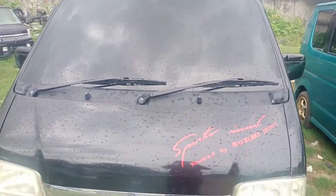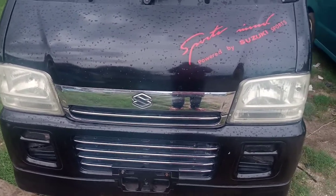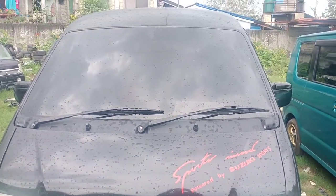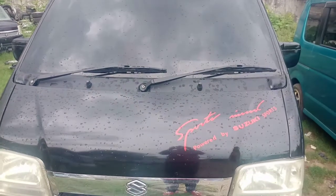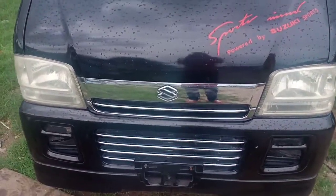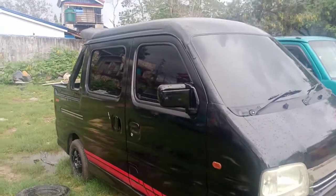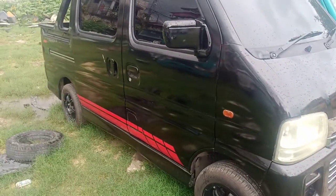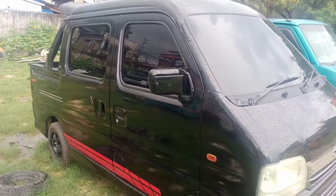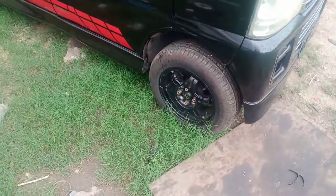DA62 4x4 automatic. Side poles. This is the direct import from Japan. DA62 4x4. All our units are Japan. You see this, the Japan surplus. Mugs are also the Japan surplus.